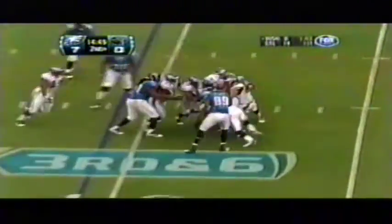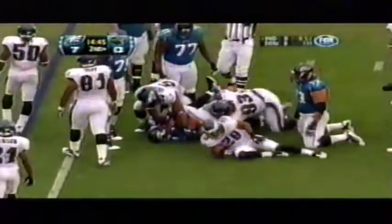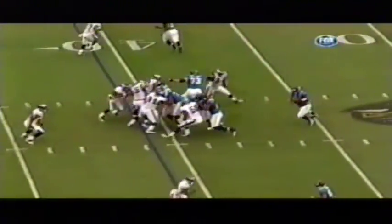Gerard tried to do it by himself. Nothing doing. Pressure by the Eagles defense led by Stewart Bradley, the man well publicized for stumbling after the concussion opening day against the Green Bay Packers, comes up big there. Just look at all those numbers up in the box.